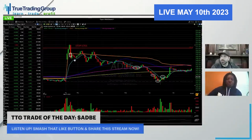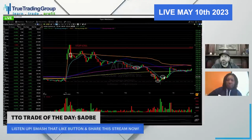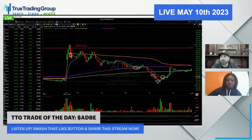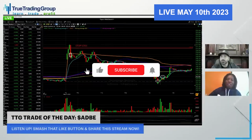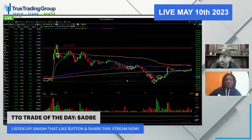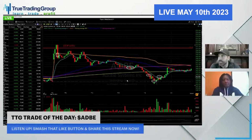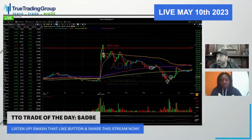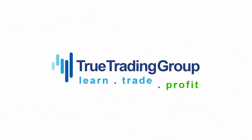So there's the entry, guys, and there's the first, second, third, and final take profit, and it's this take profit right here that was good for over, I believe, 130%. Yeah, over 130% gain on this take profit right here, and that is good for another triple digit gain. And this was trade of the day, easily by far. Trade of the day, going for over 130% gain on that initial entry.